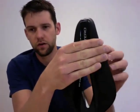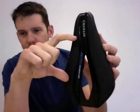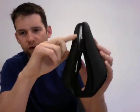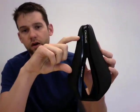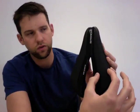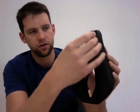See if you can see it here. This area with the perforation, it's a little tough to see, but there's dots here that are perforated in the cover. It's what we were calling the sit zone. And this angle right here is what's crucial to the fit of the saddle. So the angle matches up with your pubic rami.